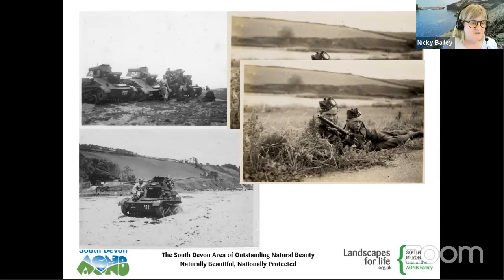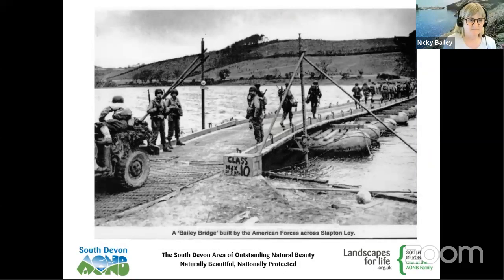Some pictures of the soldiers practicing with the tanks, and I was incredibly struck by just how young those lads look in that picture there. This is a picture to show that the engineers also needed to practice their skills. So they would build Bailey bridges or pontoons across the Lee because they knew that there were similar issues when they would arrive in Normandy with getting across rivers or lakes. So they actually needed to be able to transport their tanks over. So they also used the Lee to practice these things on.